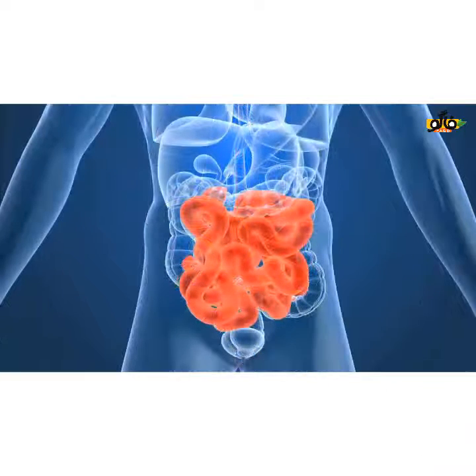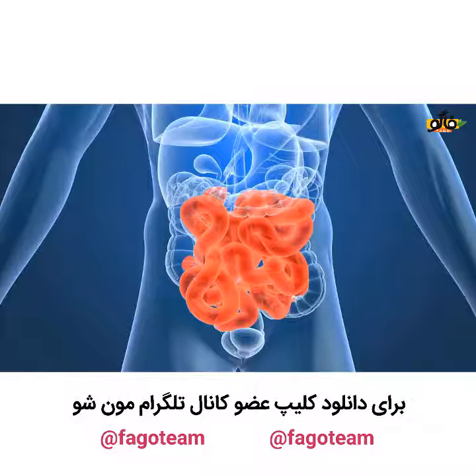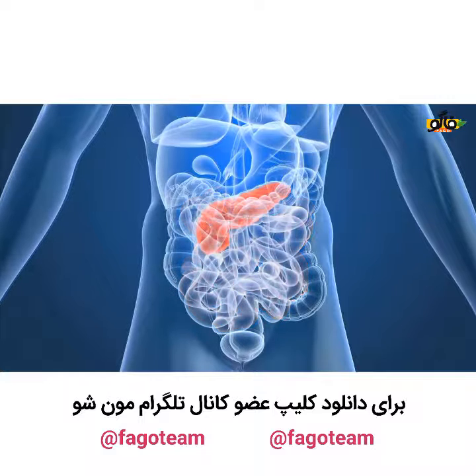Almost 20 feet long, the small intestine, also called the small bowel, is the workhorse of the digestive system. It will continue to break down food with enzymes released by the pancreas and bile released from the liver. It is made up of 3 segments: the duodenum, which continues the breakdown of food, and the jejunum and ileum, which are mainly responsible for the absorption of nutrients.